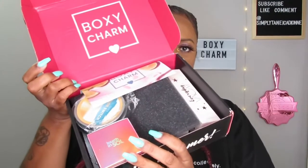Now let's go ahead and get back into this. Okay, so first, like I said, I'm gonna do the base box, and it looks like this.